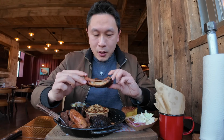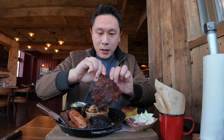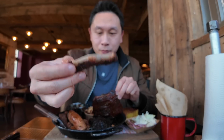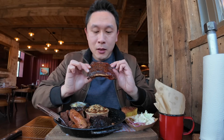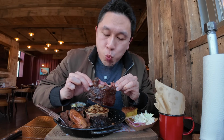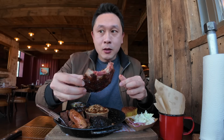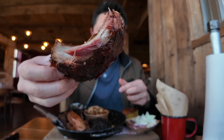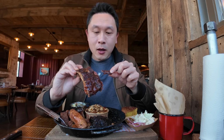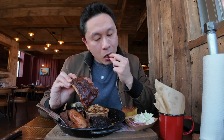Where do I even begin? Let's just go in. Can we pull out a rib and go for a bite? Comes clean off the bone, check that out. Here we go, let's go for a bite of the meat. So again, that's well spiced, a little bit of a kick, really meaty, smoky too, and the smoky barbecue sauce on the outside adds some sweetness.